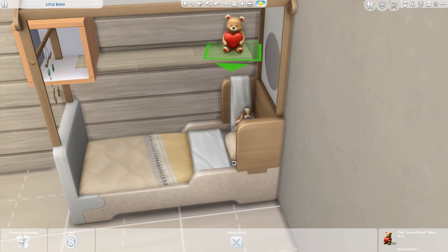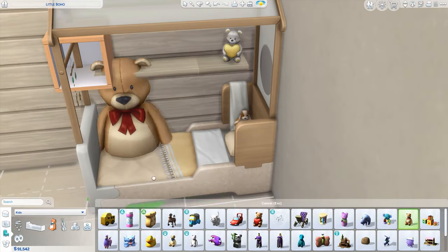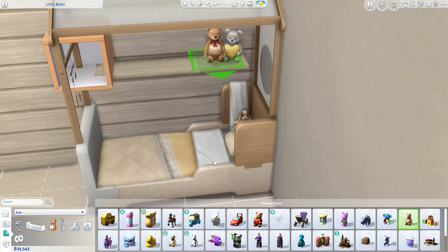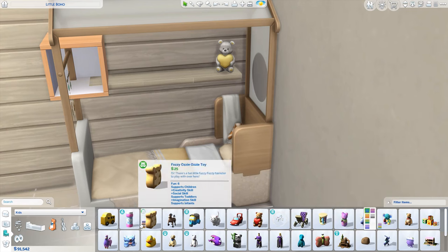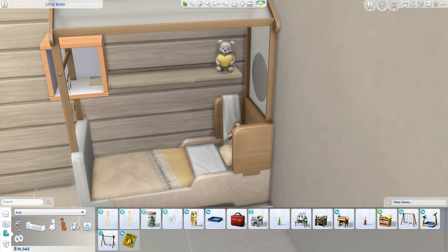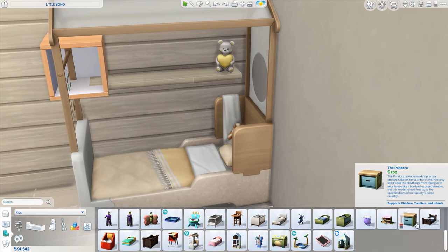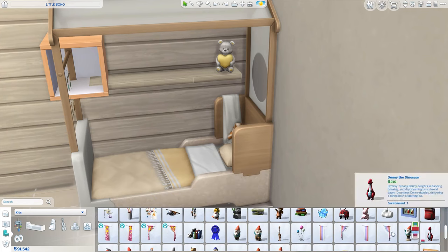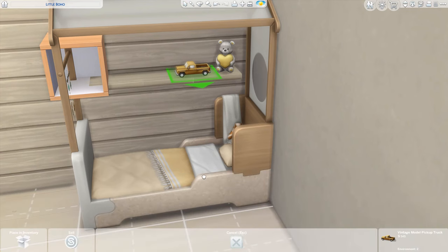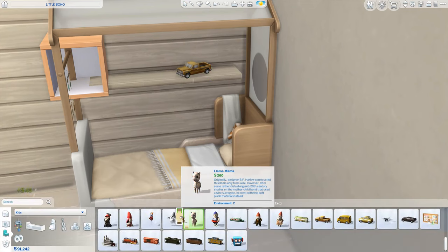I've kept the Boho style subtle here, with soft textures, natural tones, and just a few plants to tie it all together. I really love how bright and cozy it turned out, and I think it strikes a great balance between playful and stylish. I hope you love this room as much as I do. As always, no custom content, just using everything the game has to offer.